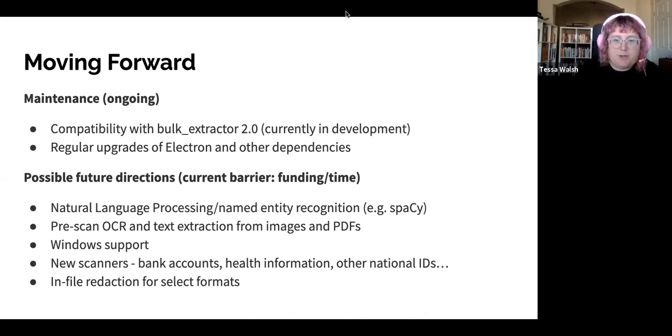There are also some possible future directions that I would love to work on, and essentially just am not at the moment because of funding and time. Namely, I have a day job, so without someone wanting to work with me as a partner, finding funding for the work, it's hard to do the amount of work needed for substantial new feature development.